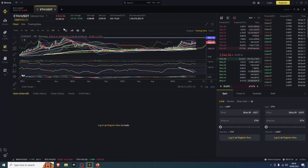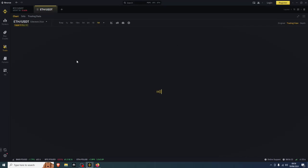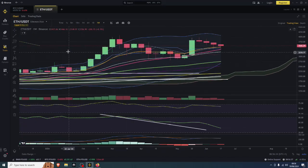Now, what this does for altcoins is, my best guess is that altcoins are just going to follow, and they should follow Ethereum. And look what Ethereum's doing. It's exactly the same thing. 20 moving average on the weekly, gentle kiss on the cheek there. So Bitcoin and Ethereum are doing the same thing. There's no difference to either of them.